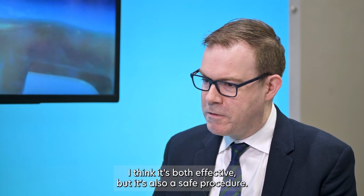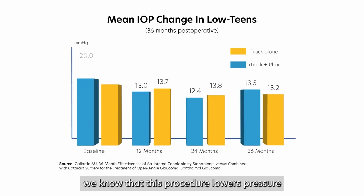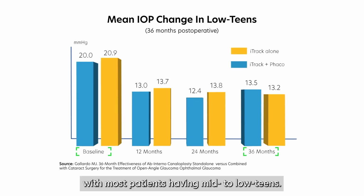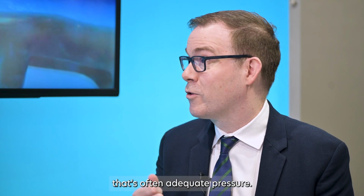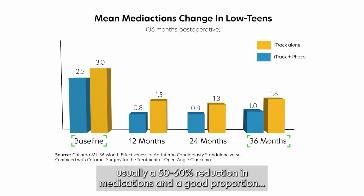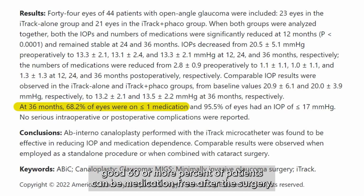What advantages did canaloplasty unlock for these patients? I think it's both effective, but it's also a safe procedure. In terms of efficacy, we know this procedure lowers pressure by about 30%, with most patients having mid to low teens. And for patients with mild to moderate disease, that's often an adequate pressure. Medication reduction, we're seeing usually a 50-60% reduction in medications, and a good 60 or more % of patients can be medication-free after the surgery.